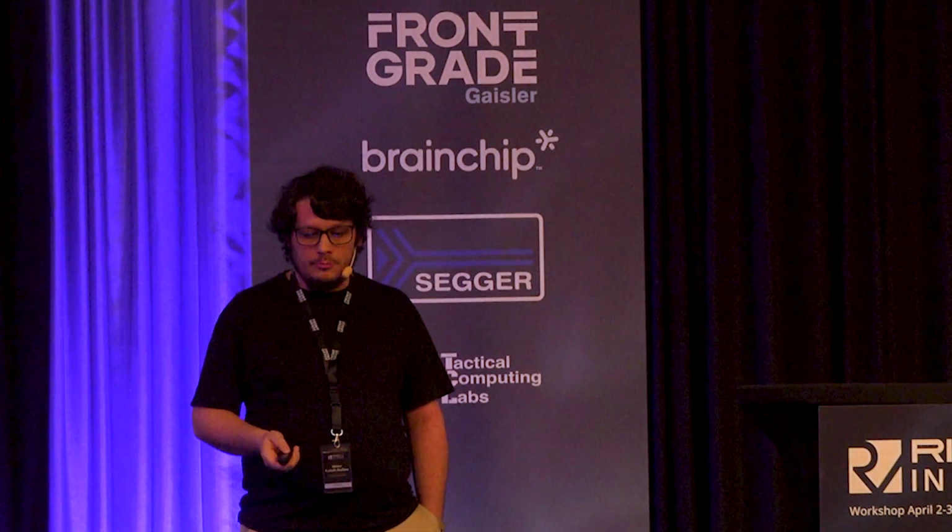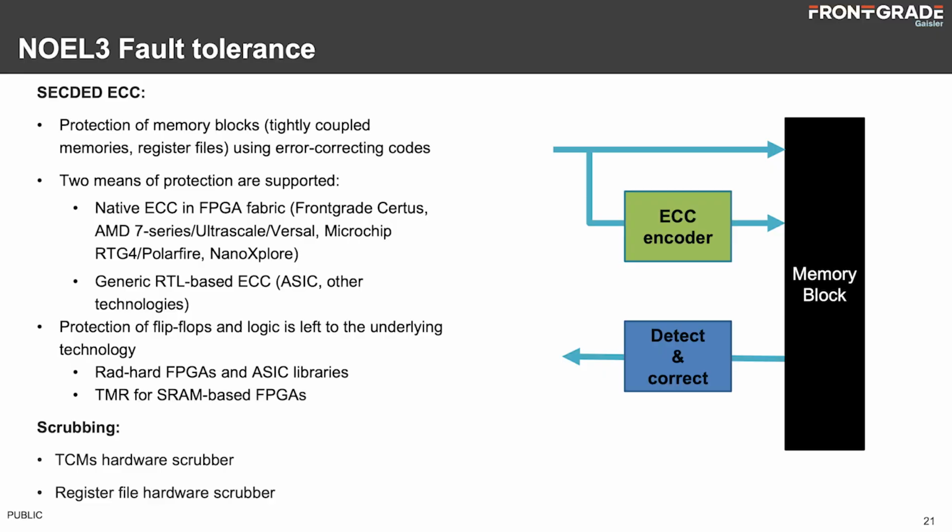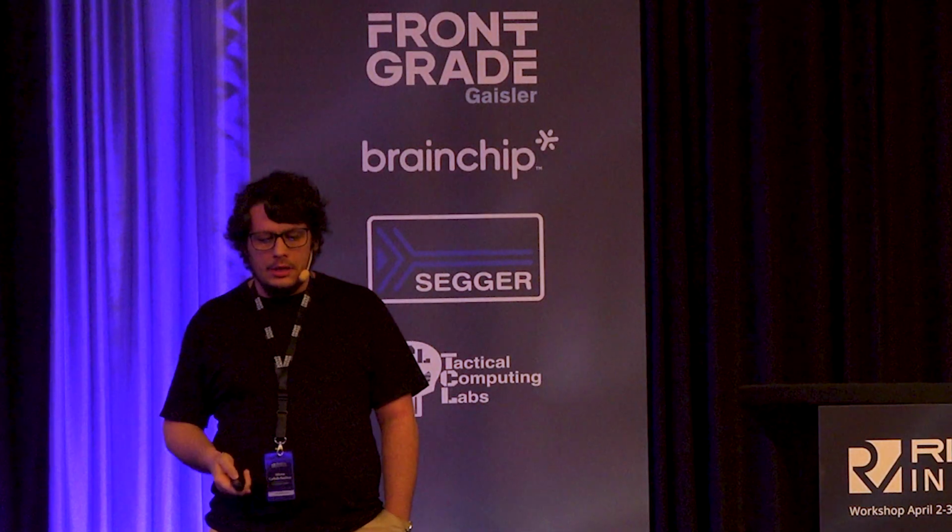So we also implement internal scrubbing. We have, as I show here, 3 plus 1 threads. On that one thread, we are doing some scrubbing and internal processor tasks. That will take care of TCM scrubbing and register file scrubbing, and we'll correct the errors with EDAC.